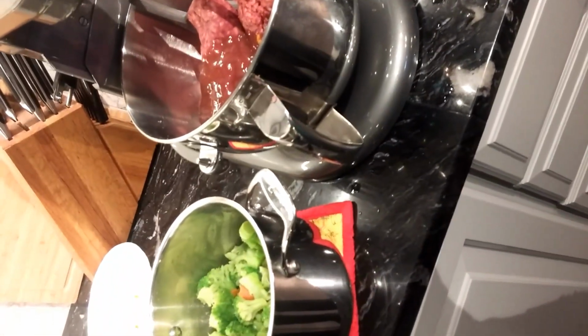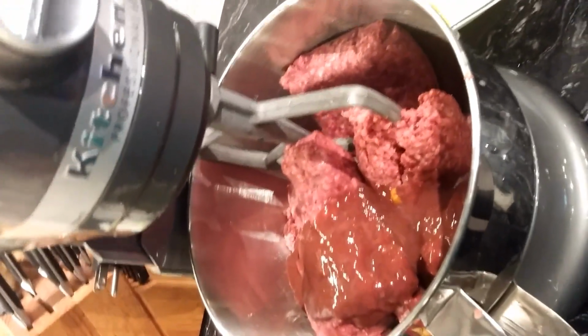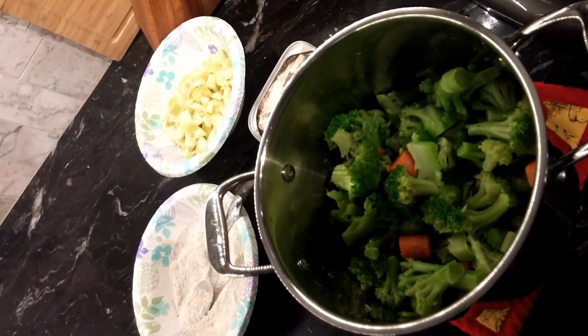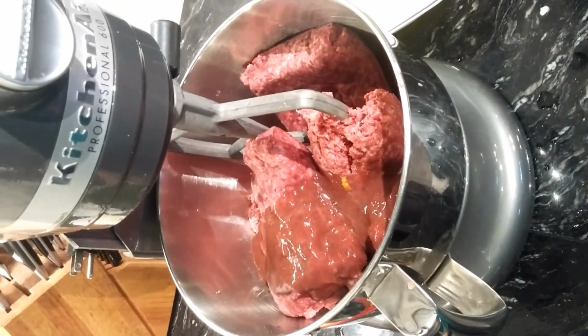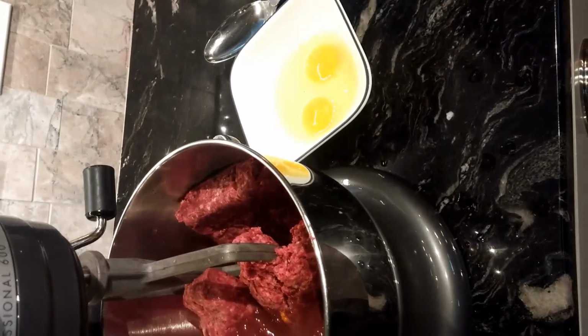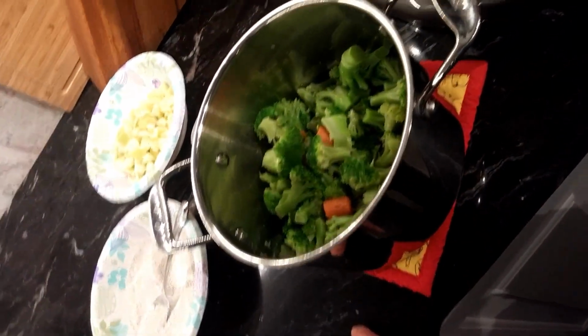Often asked, what do I actually feed my dogs? And I'm going to show you here a typical meal. It's not the exact same thing every day, just like you and us. You know, my dogs do get some variety in their food, but this gives you an idea of what that variety might entail.